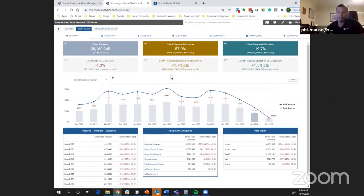So basically access to everything we see here. So the app, the portal, also our APIs and any data feeds if you want to bring information into your own internal reporting infrastructure, as well as support for an unlimited number of users.